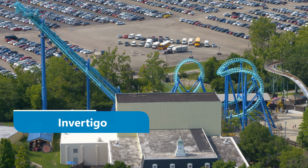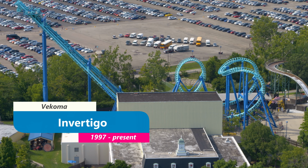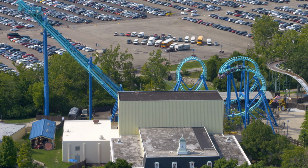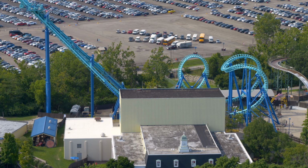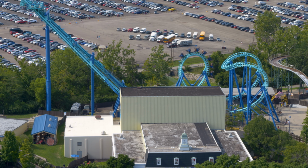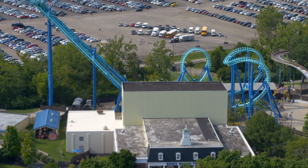Invertigo, designed by Vekoma, introduced in 1997. Basically the same thing as the Boomerang coaster, but inverted. Surprisingly, I don't mind these versions. Not sure if Vekoma perfected the Boomerang layout, but I noticed very little headbanging in these coaster types.